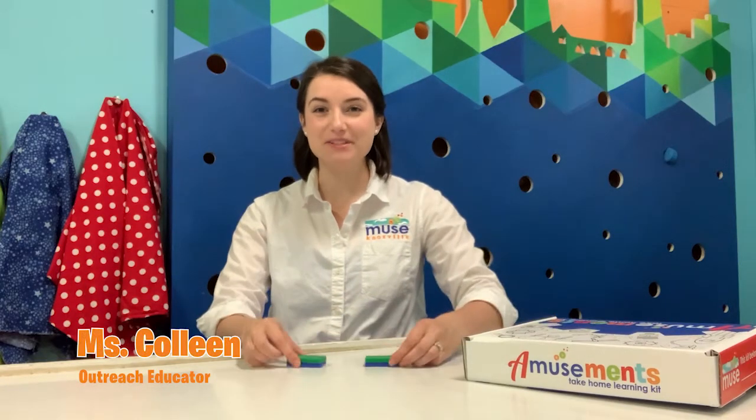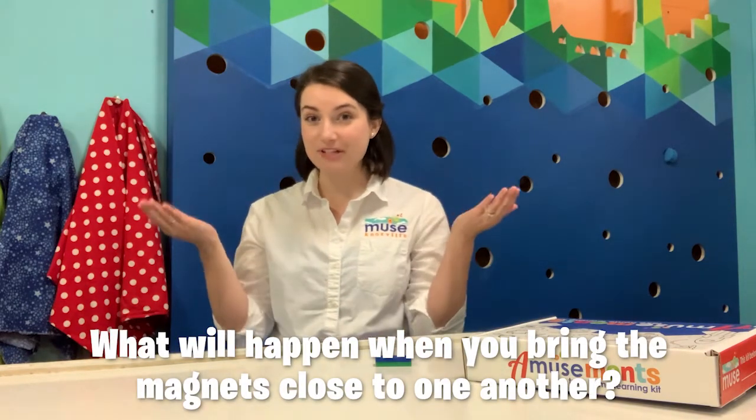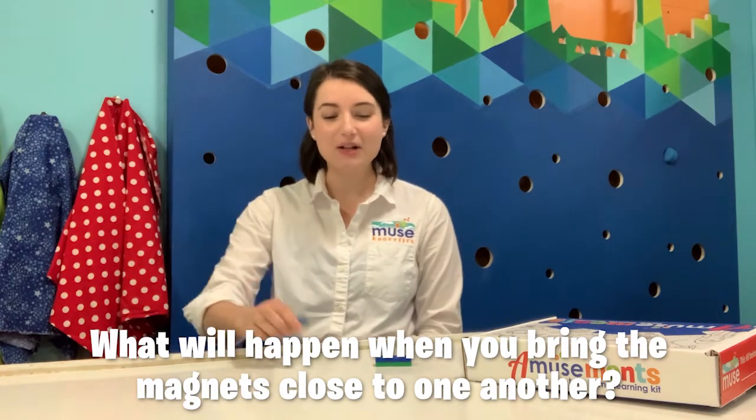I've been exploring the Magnificent Magnets kit and found 2 bar magnets. Put one magnet on the table. What do you predict? Make a good guess. What will happen when you bring the other magnet close to it?